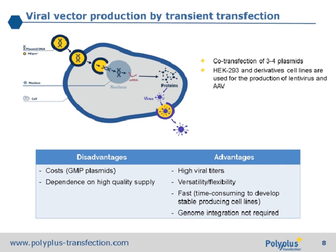The main advantage is that transient transfection is still the method to reach the highest viral titer yields. On top of that, it provides you with flexibility. It's compatible with most commonly used cell culture systems, and I'm talking adherent and suspension. And it is fast. It remains time-consuming to develop and validate stable cell lines.